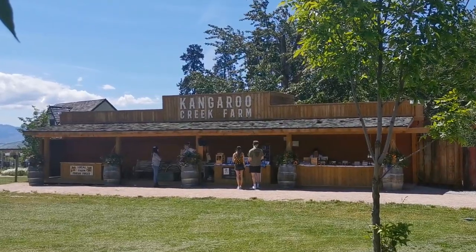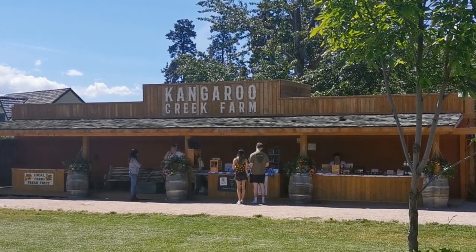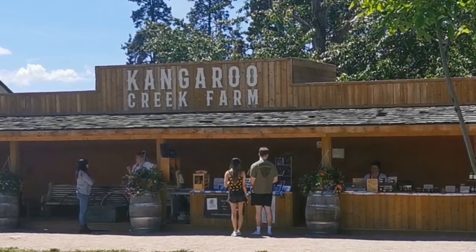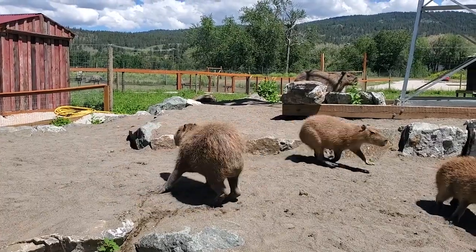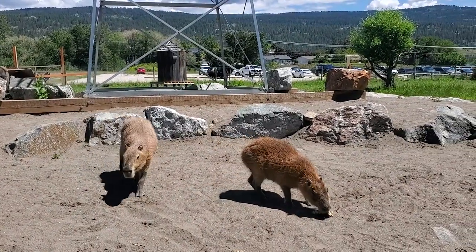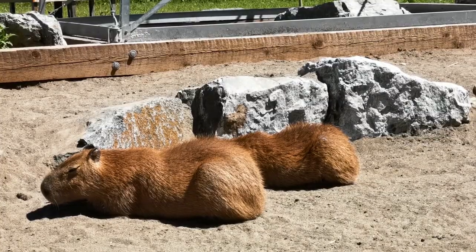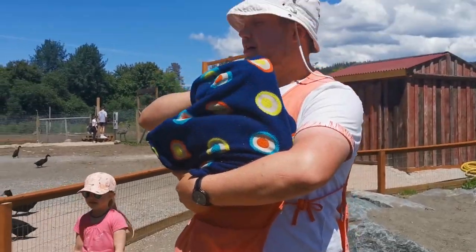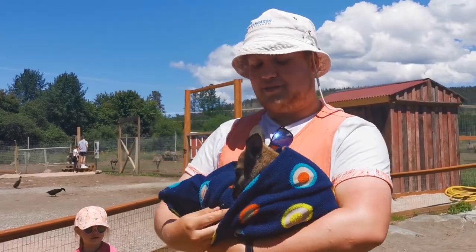So as you saw, we started our day heading to the O'Keefe Ranch, which unfortunately is closed today, but it's okay. One of the other things my friend Michelle suggested was a kangaroo farm, Kangaroo Creek Farm, which we're here right now. Stealing the food. We're close. The baby wallaby.